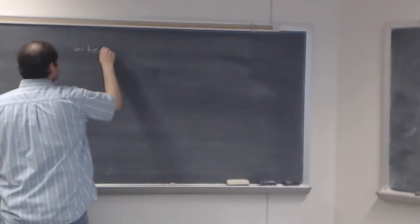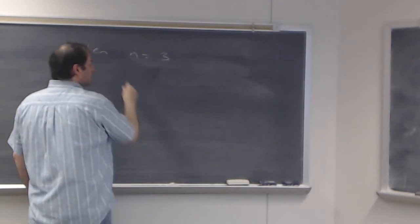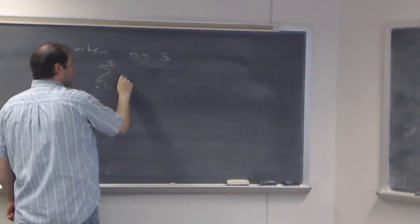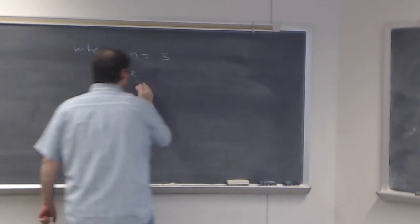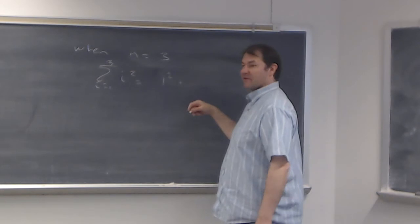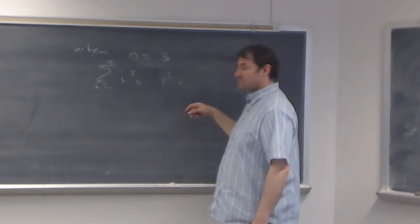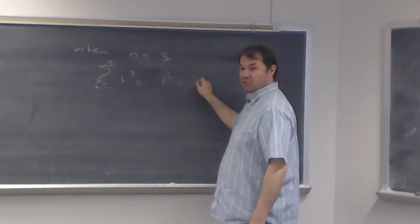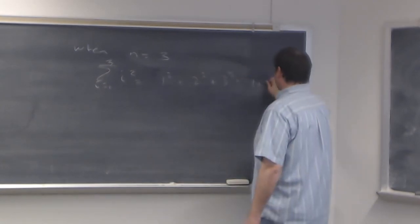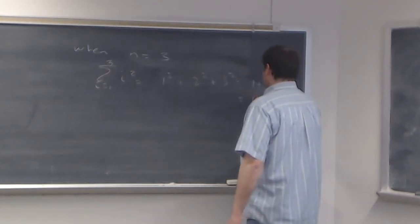So when n is equal to 3, this is my check here. What is the sum as i runs from 1 to 3 of i squared? When i is equal to 1, we get 1 squared, plus whatever we get when i is equal to 2, that would be 2 squared, plus 3 squared. That's 1 plus 4 plus 9, that's 14.